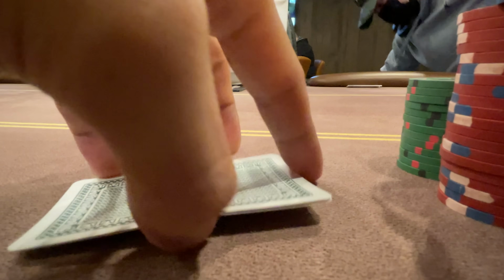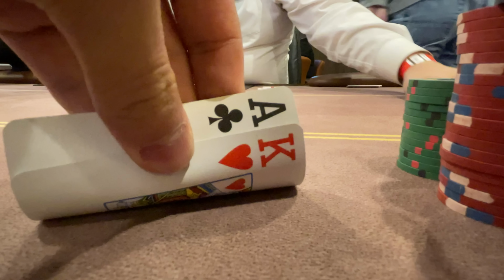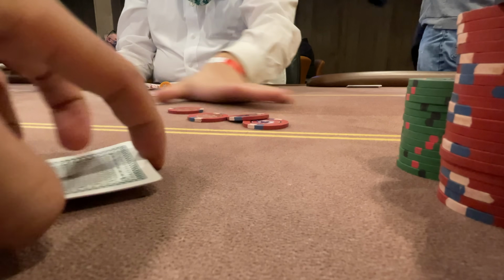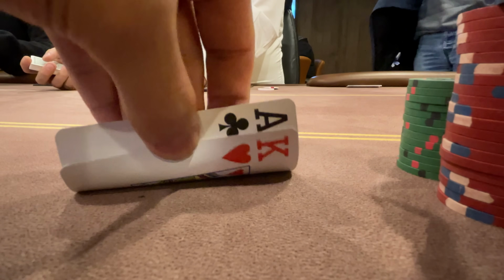Following hand, we pick up another premium in Ace-King offsuit in the cutoff. Action folds to me, and yes, this is a very sophisticated poker play. I decide to raise this one, put this in my raising range, and open to $20.